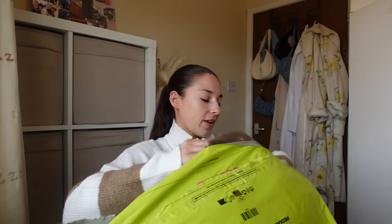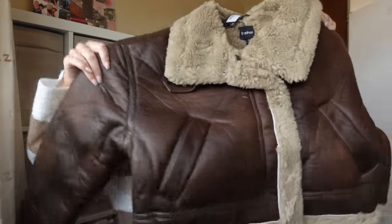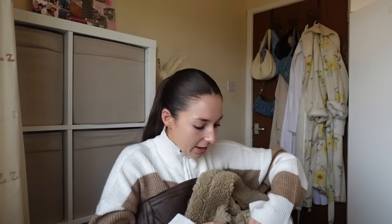This coat was brand new on Boohoo last week and I saw Georgie Clark put it on her story as well and it looked stunning. It's a cropped aviator. I will trial these on at some point, but what I'm wearing, it's just not going to go with the vibes. So it's got this big chunky zip.